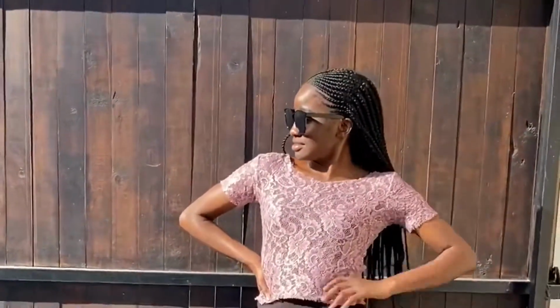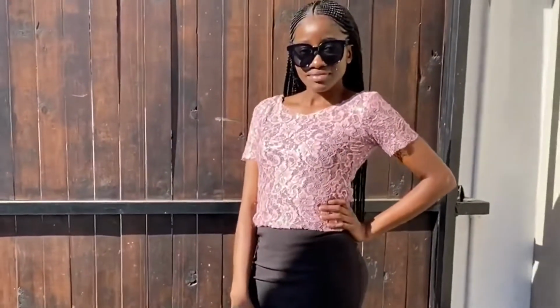In outfit number three, I have the simple yet sophisticated outfit. I mean, who doesn't like the spark, right? So I have this blush pink lace top, which was the easiest to make. I tell you, it took me like 30 minutes to do this thing. Very easy and simple. And I have this black semi-formal skirt that I can pair almost with anything.